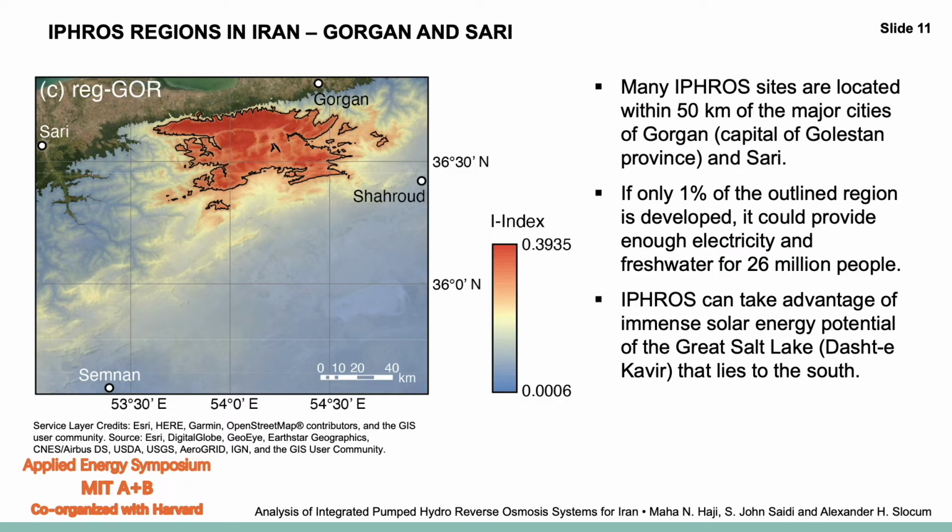Continuing along the northern coast, we see the figure on the left shows the potential for IFROs to the northwest of the country. Located within 50 kilometers of the major cities of Gorgan and Sari, the development of IFROs in this region could provide enough energy and fresh water to meet the needs of over 26 million people. This region can take advantage also of the immense solar energy potential of the Great Salt Lake, or Dasht-e Khavir, that lies to the south.